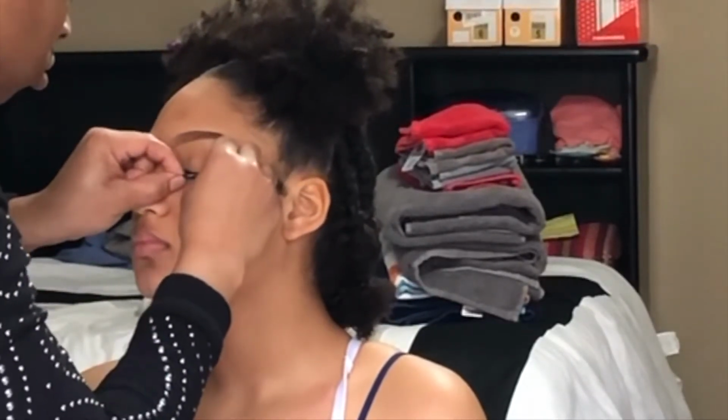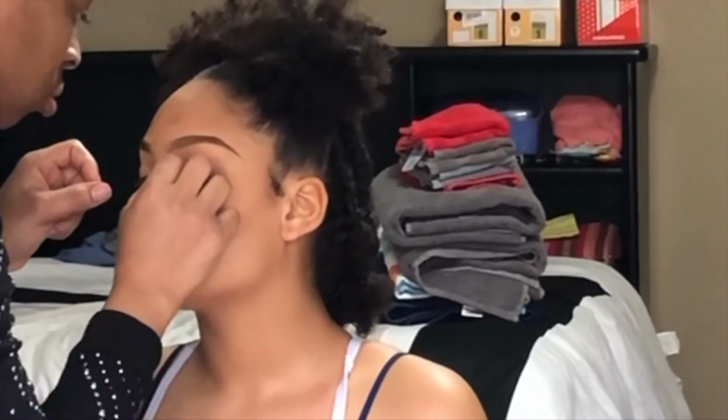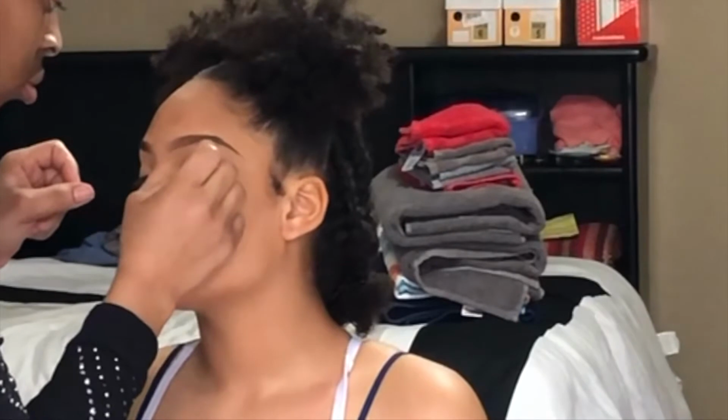Then I'm applying her false lashes. These are really, really natural lashes. You won't even know she has anything on. It's just so natural.